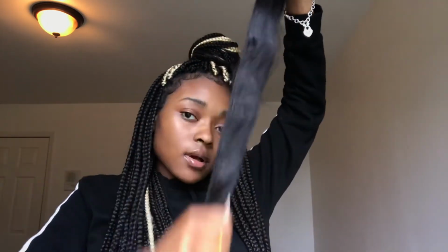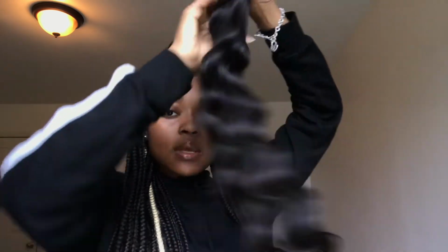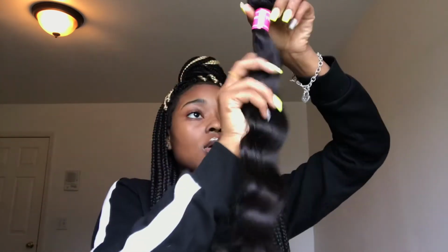So yeah, it's soft, y'all. Run my fingers through it. See if we get some shedding. Look at it. Yes. Oh my god, it's so beautiful. Period. No shedding. Okay. It's so soft, y'all. I can't stop touching it. Like, it's so soft and wavy and bouncy and shiny.